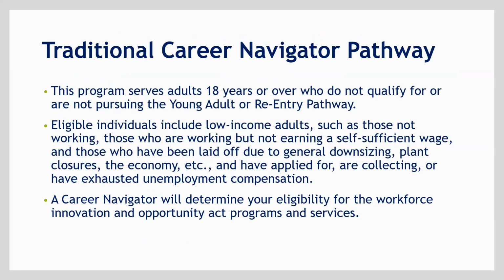And our last pathway is our traditional career navigator pathway. This program serves adults 18 years of age or over who do not qualify for or are not pursuing the young adult or reentry pathway. Eligible individuals include low-income adults, such as those not working, those who are working but not earning a self-sufficient wage, and those who have been laid off due to general downsizing, plant closure, the economy, etc., and have applied for, are collecting, or have exhausted unemployment compensation. A career navigator will determine your eligibility for the Workforce Innovation and Opportunity Act programs and services.